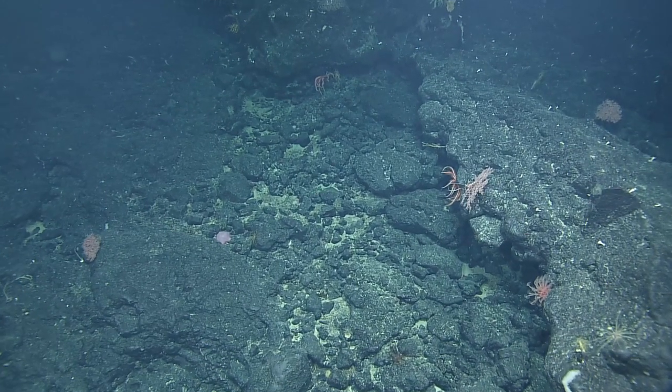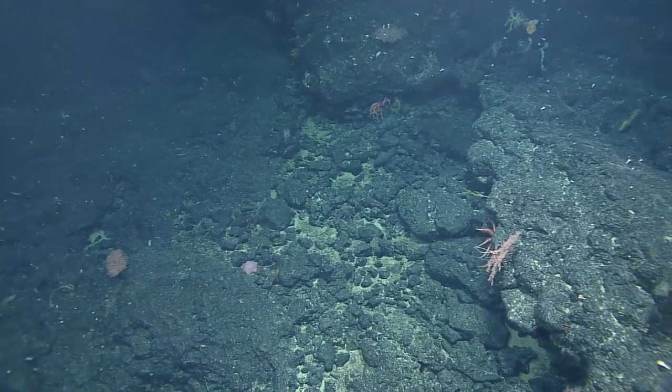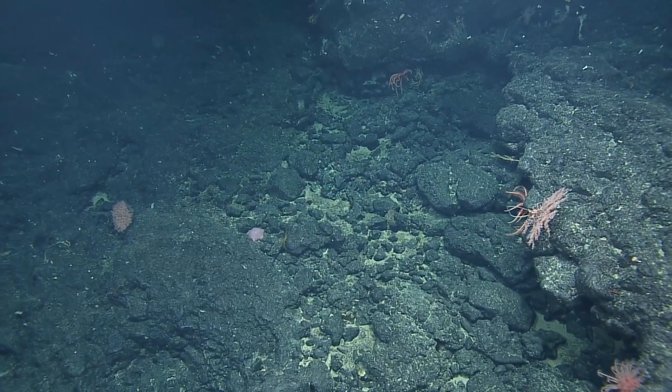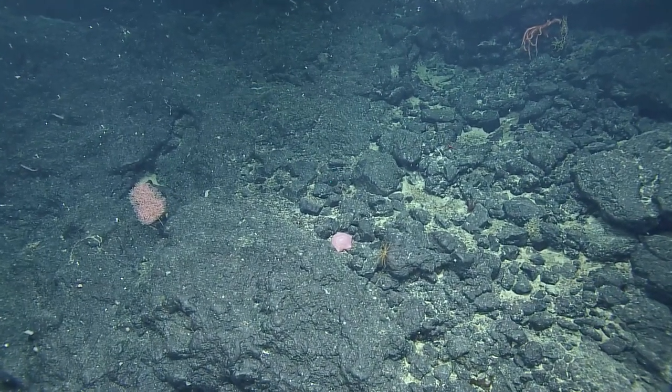What's that round pink thing? Round thing? Is that a star? Left, down. Oh, here? Yeah. Sea star, maybe? Yeah, sea star. It is, yeah. But its arms are all the same, they're not points. They're all just webbed together.